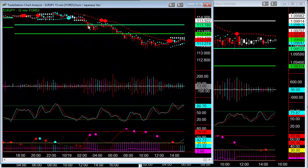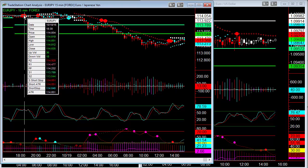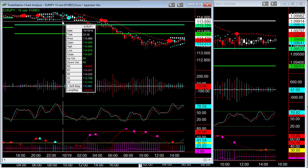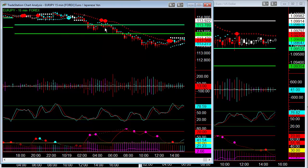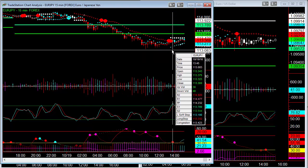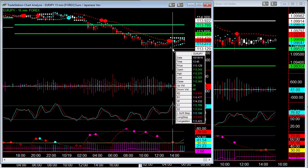And then we have the euro yen. You had an entry here. It did close below that value. This one you would have lost money. You would have lost money. You had entries here, and both of these would have made money. And then, of course, you would probably have lost on this one.